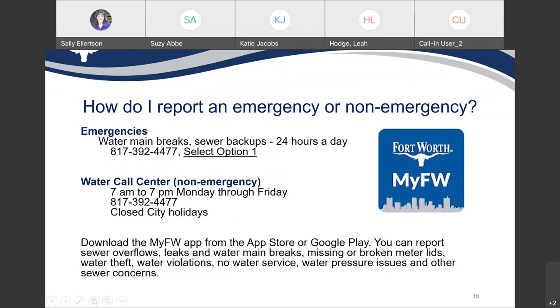If you need to report an emergency or non-emergency, you can call 817-392-4477. For emergencies, you can select option 1, 24 hours a day, and you can report water main breaks or sewer backups. The non-emergency call center is open from 7 a.m. to 7 p.m. Monday through Friday.